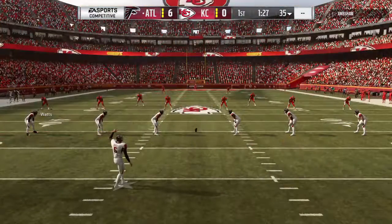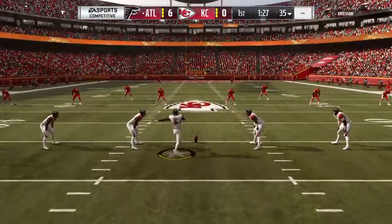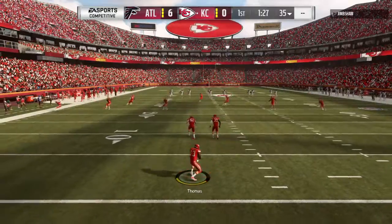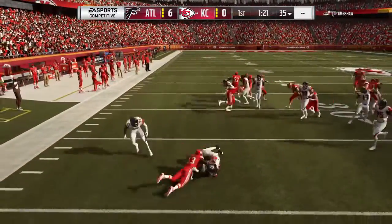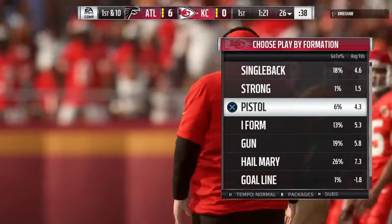Here's Bosher to kick it away. This is taken at the 3. And he'll take it up past the 25 to the 26-yard line.